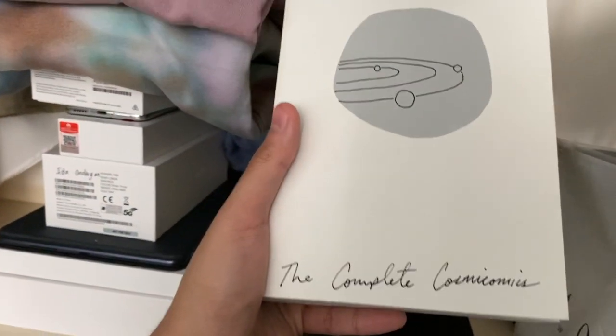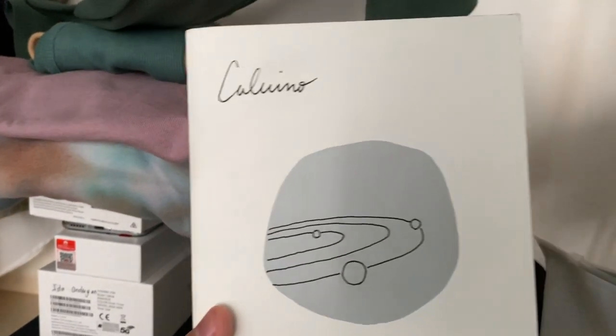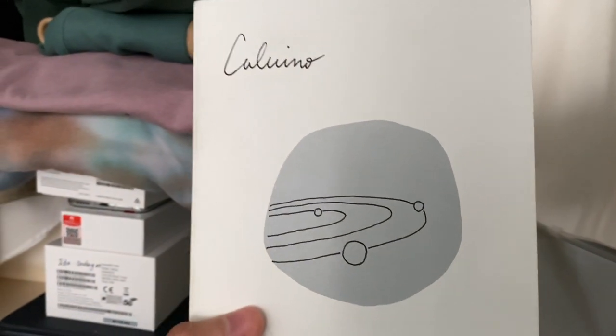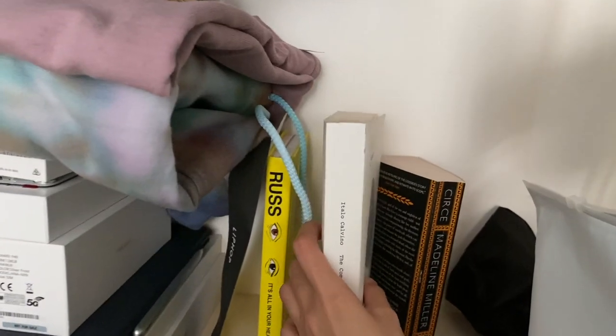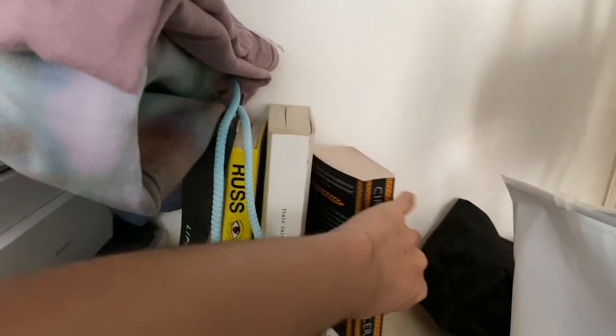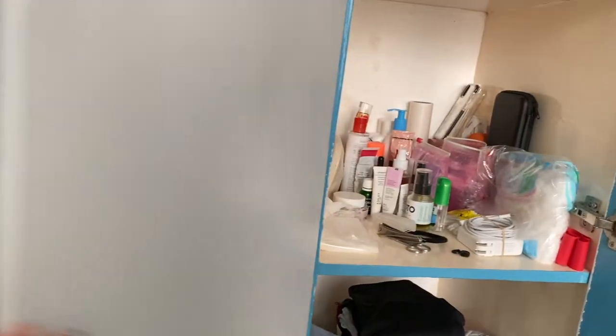This is The Complete Cosmic Comics by Calvino. You guys have asked what the title is when you saw this on my Instagram story, and here it is. It seems interesting, and I really like unique stories, you know? Like, not your usual cliche stories. I'm all for it. Clothes.